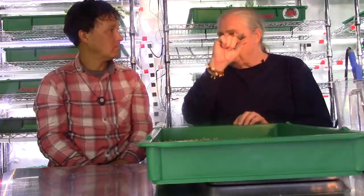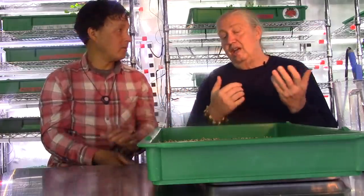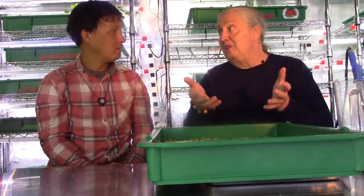But if it's just staying at the very bottom, it looks like little cotton balls, and you hit it with some water and it jumps back, those are root hairs. I see. Now, would mold always be white, or does mold come in different colors on the microgreen? Mold comes in white and it comes in black or grayish color. So if it's gray or black, then that's bad for sure.